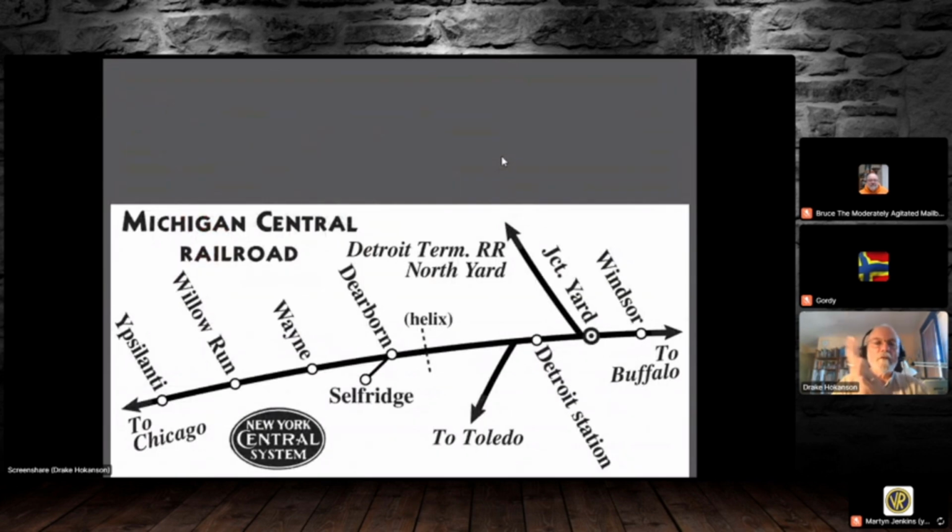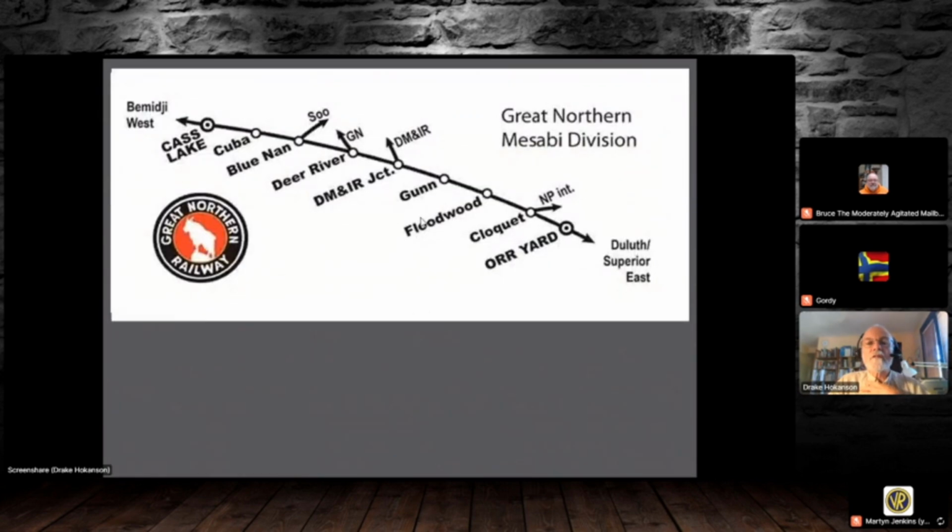Here's another one I did for a Michigan Central Railroad that's set in World War II. And again, the same idea. What direction is what? Here's where the helix is. Where are the junctions? Notice in this card, I used an older typeface. It's a serif typeface, an older fashioned typeface, because this railroad is set in 1944, whereas the Great Northern is set about 1970, when we would have mostly been using sans serif bold faces.